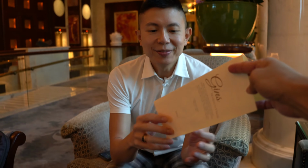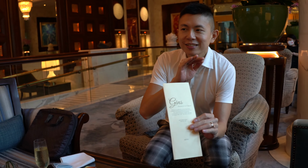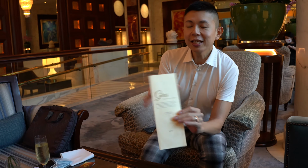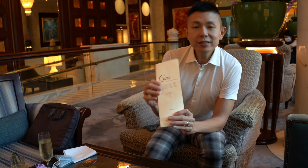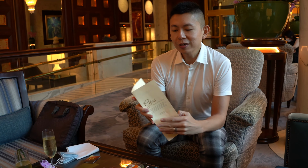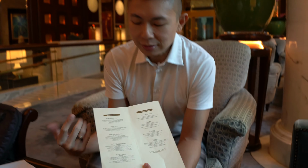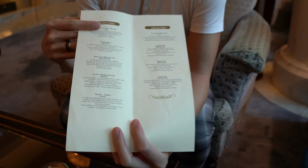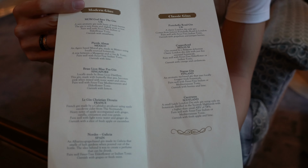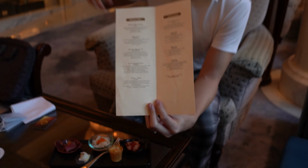Besides the free flow champagne that is supplied all day, they also have gins from around the world. It's really around the world because it includes gins that are handcrafted in Singapore, as well as the old world gins, the classic gins from the UK, Belgium, Finland, as well as Scotland. And it's freshly prepared over there at the bar.